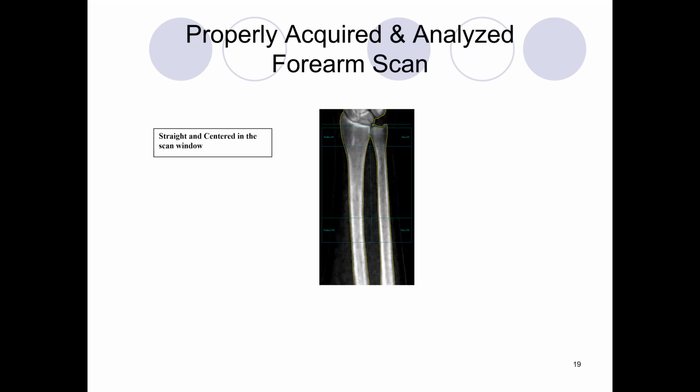All right, moving on. So here is an image of a properly acquired and analyzed forearm scan. The forearm is pretty straight and centered in the scan window.